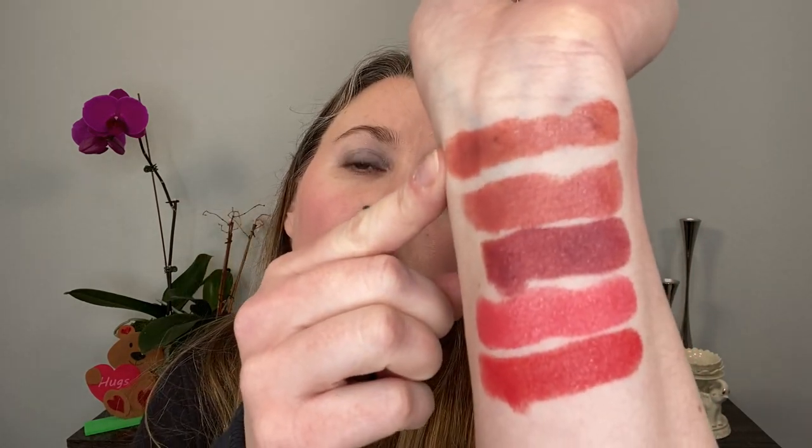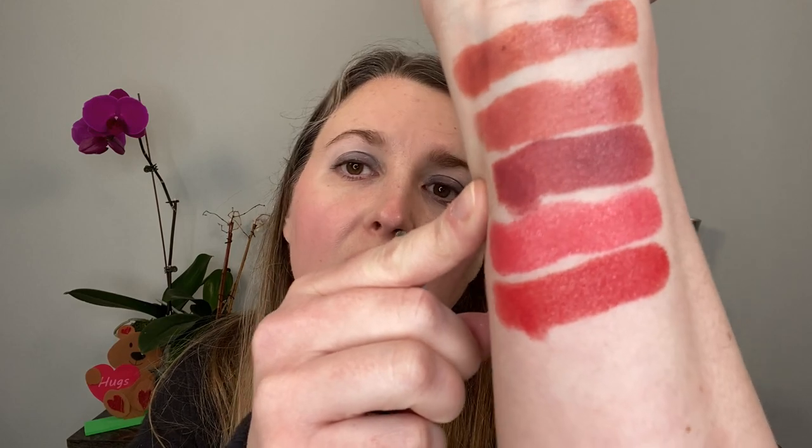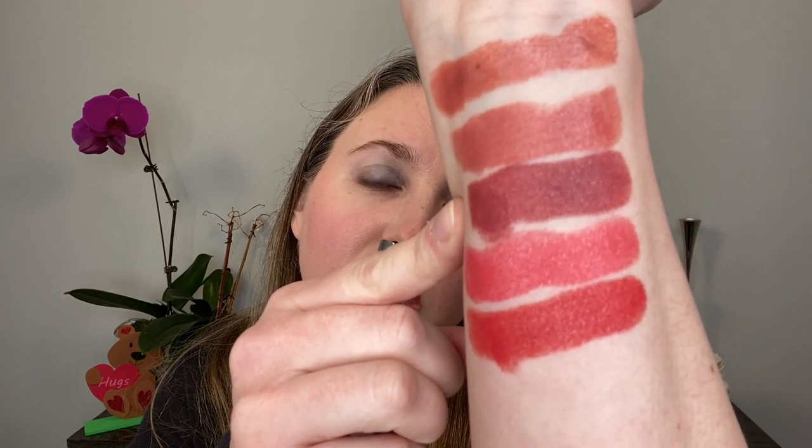Now, real quickly, just a breakdown of these shades. We have 110 Chance, which is going to be a nude brownish shade with some peach in there. 116 Dream is going to be a warm peachy pink nude kind of shade. Then we have 118 Radiant, which is a rosewood. We also have 122 Zenith, which is kind of like a bright coral shade. And this one is going to have some pink and peachy tones to it. Basically everything in this line that I picked up ends up having some peachy tones. And then we have a brighter coral with more of an orangey red in there, and that is going to be 132 Vivacity.